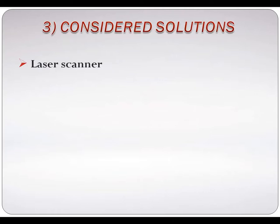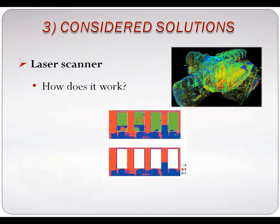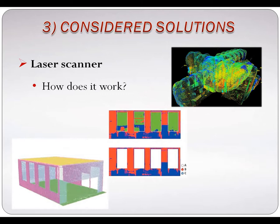This tool can launch thousands of pulses per second that are reflected by the surfaces, and thanks to which a point cloud can be processed to get a recreation of the buildings. The scanner can measure the distance to a large number of points that are referred to the angles and the reflecting values of the different surfaces impacted by the laser.